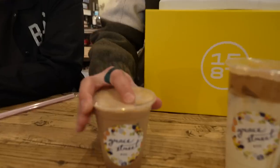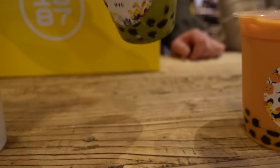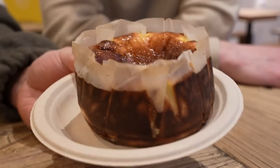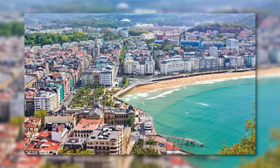We've got Vietnamese Cafe Suda. Obviously, we've got the Korean Dalgona coffee. We've got matcha from Japan. We've got a Thai iced tea. And of course, we've got this Korean interpretation of Basque cheesecake, which, if you guys know about Basque, that's a region of Spain. So really dope stuff going on right here.